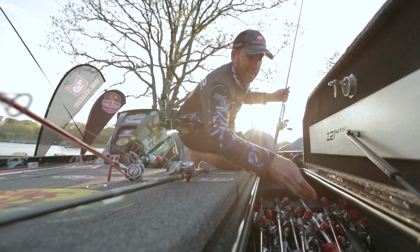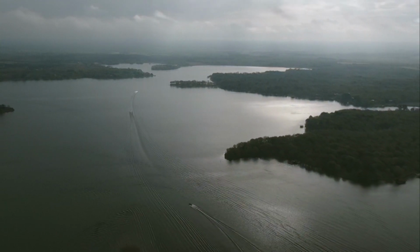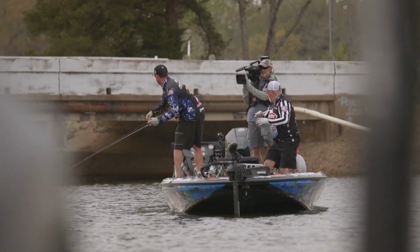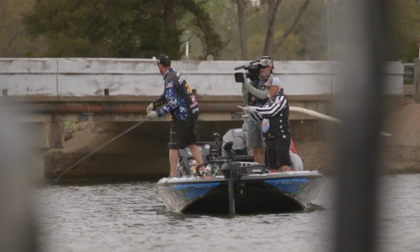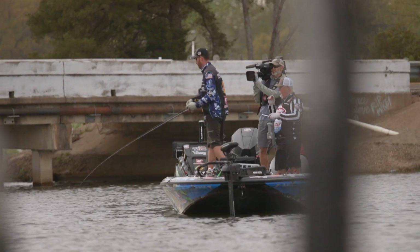The day I came down here on Athens to pre-fish, I actually saw some fish schooling on that particular spot. Didn't catch any of them, didn't realize what was there, to be honest, but went back in the back of that creek and some fish came up schooling again on another little point back there.